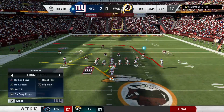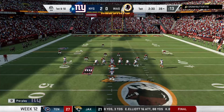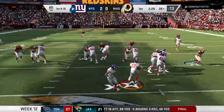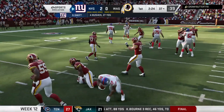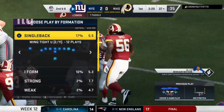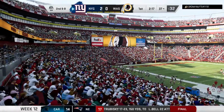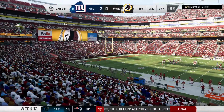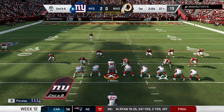Here's 1st and 10 at the 39-yard line. Now a give, right side. Swift. John Simon in on the stop. They tried a quick hitter inside, but that one was swallowed up because what they're hoping, those big defensive linemen will take the bait and move laterally and open up a crease that they can run through. Didn't happen on that play.